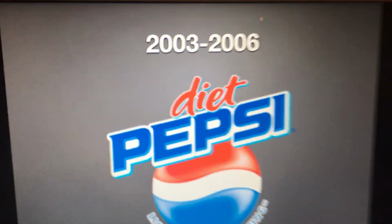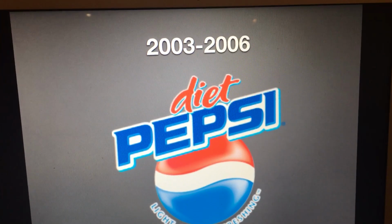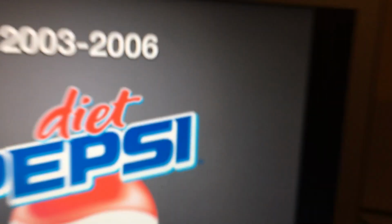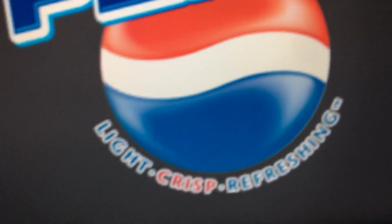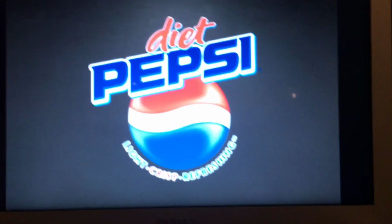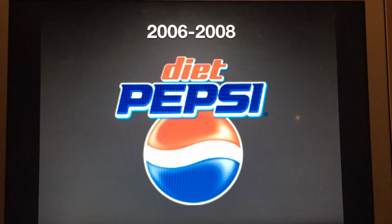2003 to 2006. We have the word diet in red signature with white outline and with light blue drop shadow. And we have the word Pepsi in blue text with white outline and with light blue drop shadow. And then we have one of the older Pepsi logos. And then in blue and red text, we have the words Light, Crisp, Refreshing. And this is an alternative version of this.